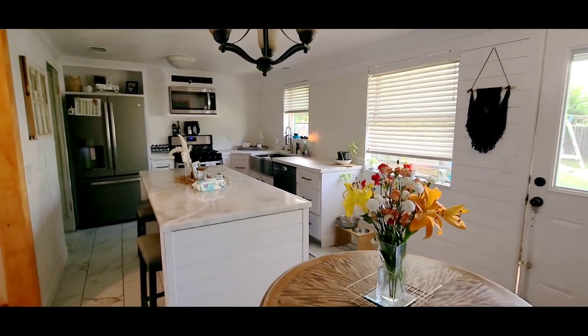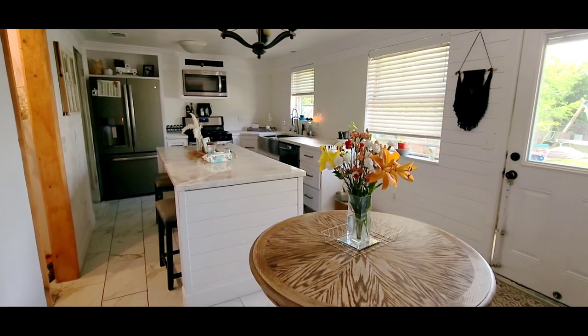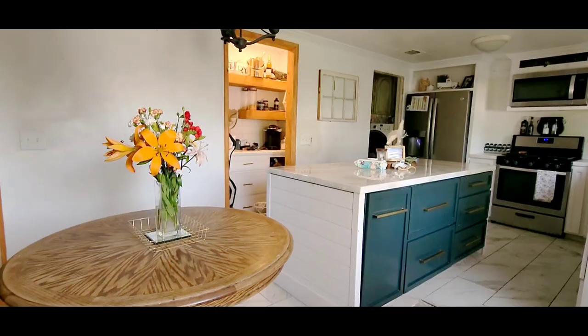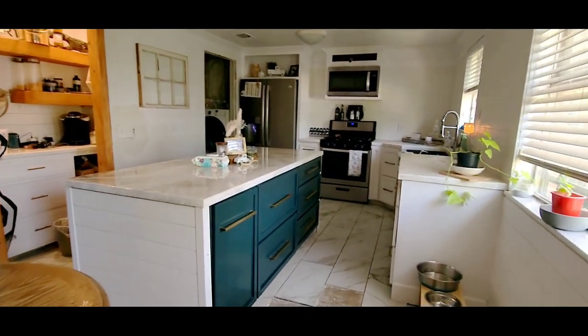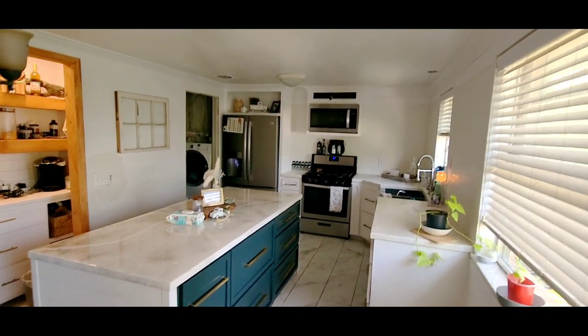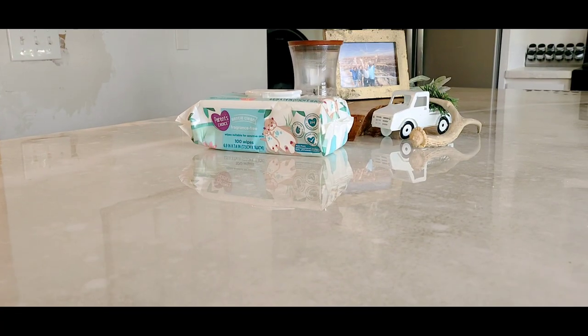So you guys, this is going to conclude our clean today. You guys, we got so much done and I was able to tackle so much in my kitchen and in my refrigerator, and this just feels so much better to just have the space done.